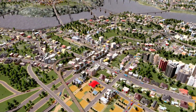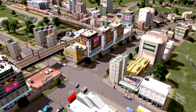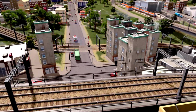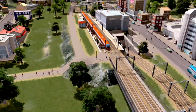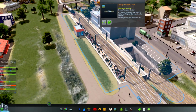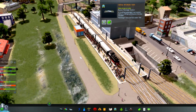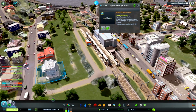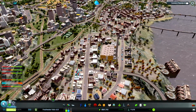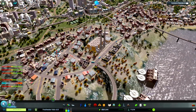And of course the old downtown over here. Now with 200% more trains. And a lot of passenger traffic. What on earth? 1,200 passengers per week. That's impressive. Then the old downtown industry with our power plants too.